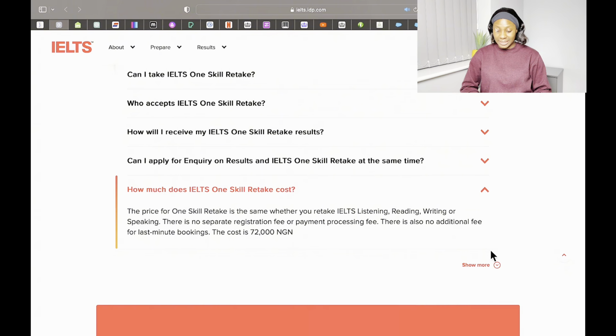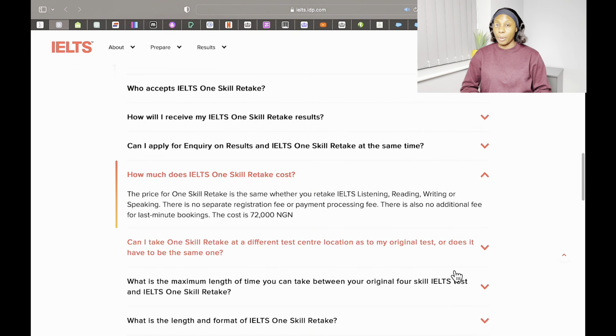Bear it in mind that this is accepted in some countries and not all. Nigeria, I know Nigeria is part of it. It's not all African countries that are on the list at the moment. I'm sure they are getting towards there. So you would note that you can do the IELTS One Skill Retake if the full IELTS exam that you have written before is computer-based and not paper-based. If it was computer-based, then you can retake it. If you had the exam done in the last 60 days, then you can retake it.